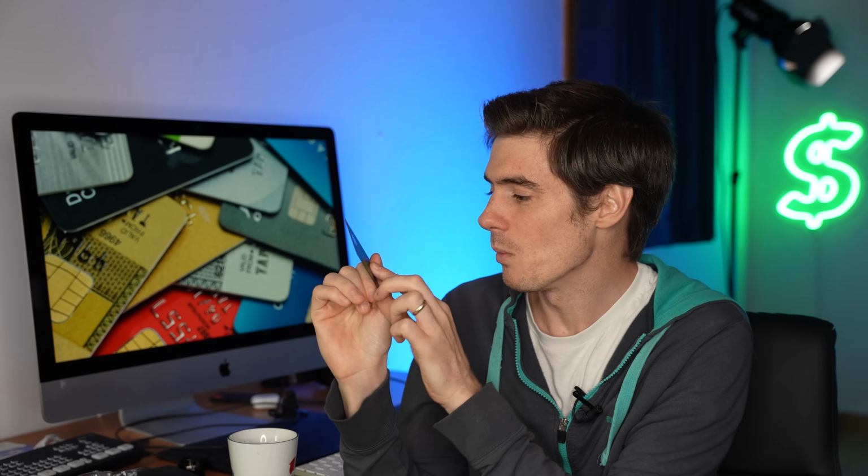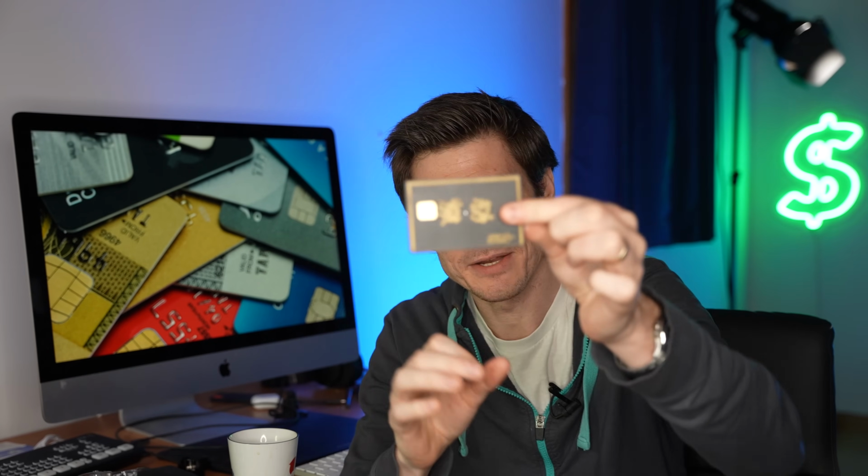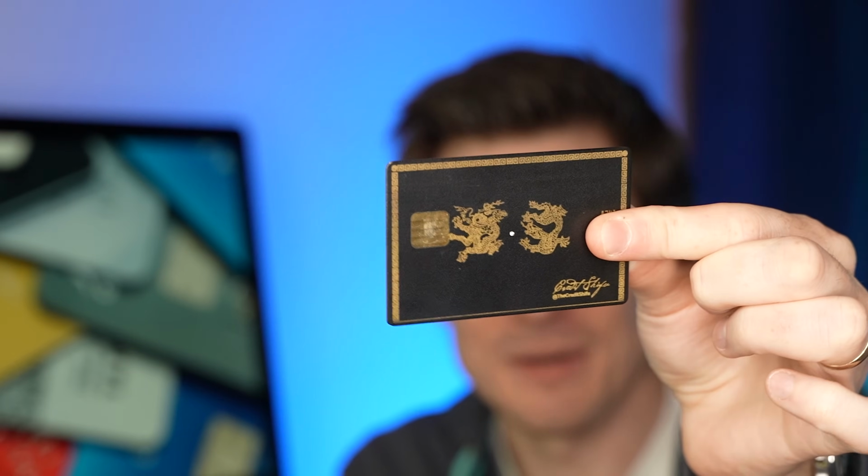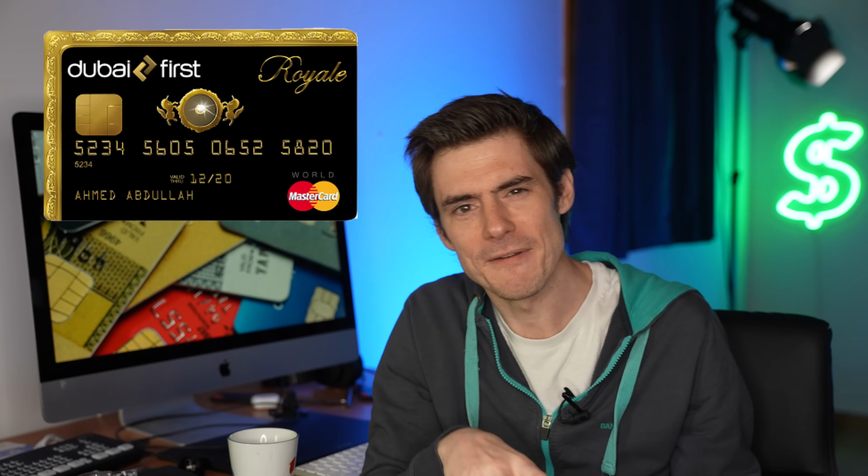All right, now let's look at the last card that is in my wallet for June 2022. And that is the American Express Gold card. Now I know this one looks a little bit weird, and that is because I have got a custom version of the Amex Gold. This is the Dragon credit card made by Lion Credit Cards. It's got a diamond in the center, inspired by the Dubai First Royale.